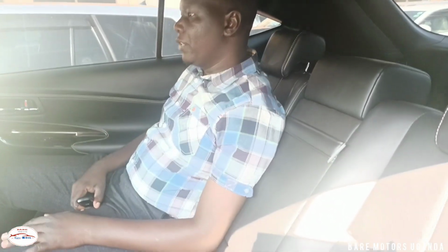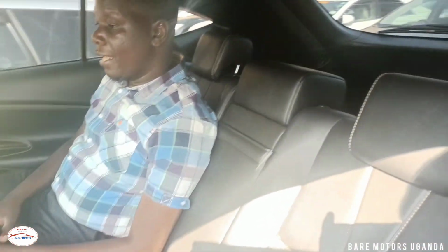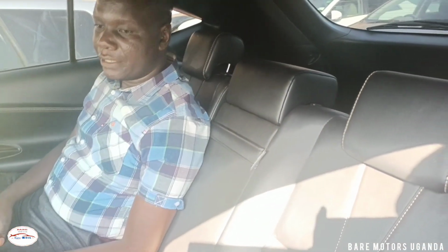So well, guys, I'll tell you that this car is really good. The interior of this vehicle is really comfortable, and it has a very good seat design. If you talk about the design, the interior of it.